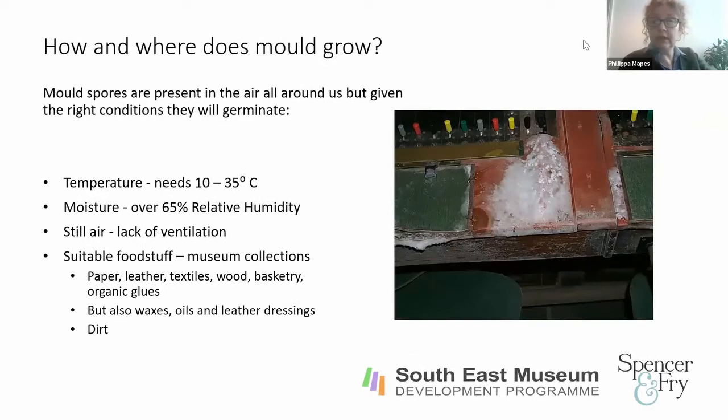So taking a look at this close-up of the telephonist's desk, we can see there is a greater concentration of mould on the right-hand side where the telephonist rested their hands while they were working. And this obviously has deposited layers of moisture-absorbing dirt, sweat and oils from the skin. And because dirt is hygroscopic, of course, it is holding moisture onto the surface of objects and absorbing moisture in the air. So that is another source of moisture that can allow mould spores to germinate.